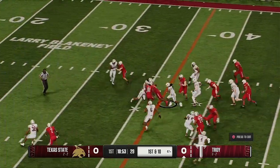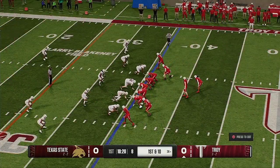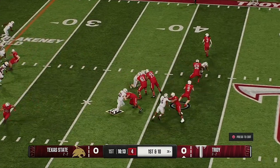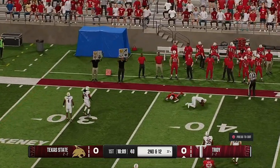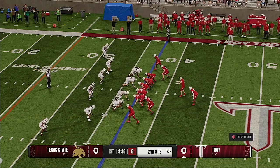Running back searching for a hole. Really nice pickup on that one as they get it to the 36. It'll be first down. Here's this offense with a fresh set of downs. Trying to find his man on first down. Caught in the backfield, it's Taylor. And that will go backwards. A negative play, and that defense on high alert that time.